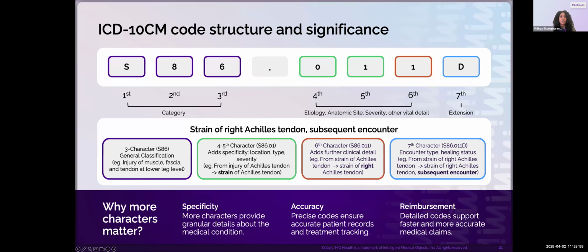Okay, so before we get into the LLM pieces and the AI augmented pieces, let me walk you through the structure of an ICD-10-CM code and why understanding its structure is so critical to what we do at IMO Health. What you see here is a breakdown of an ICD-10-CM code, S86.011D. This represents strain of right Achilles tendon subsequent encounter. Each character in this code serves a specific purpose and adds a layer of clinical precision.